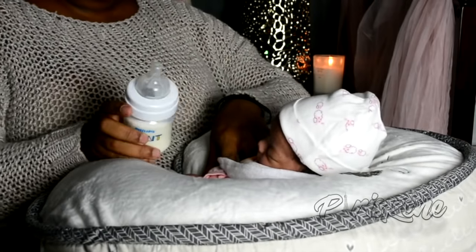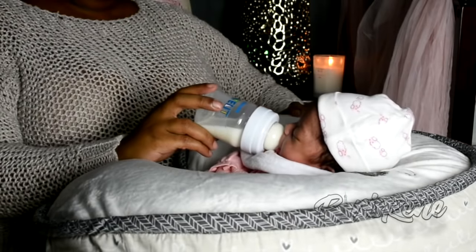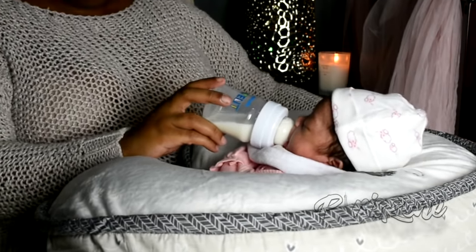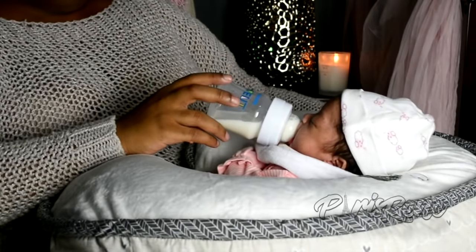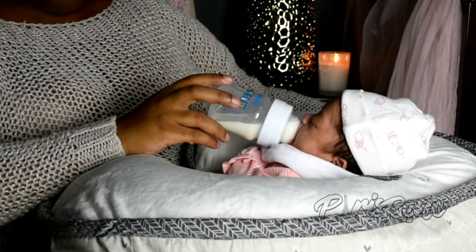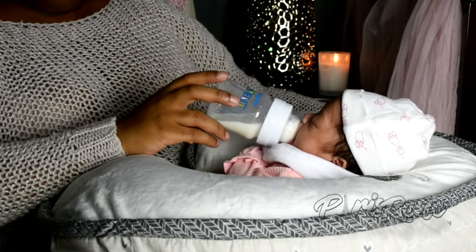So I'm just going to go ahead and first I like to gently rub some milk across her mouth because you don't want to feed them while they're completely asleep because you don't want them choking. So that lets her know that it's feeding time, and then she will eventually latch onto the bottle.